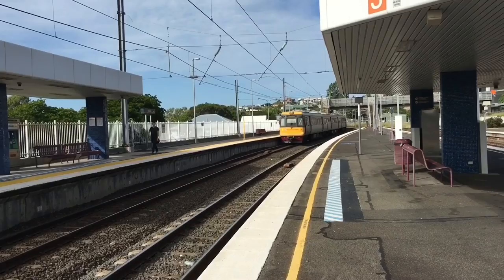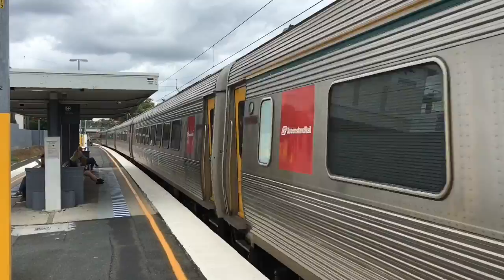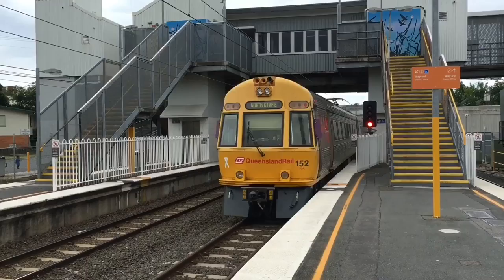At Toombul, we have an Intercity Express train passing through platform number 2. It is bound for Gympie North.